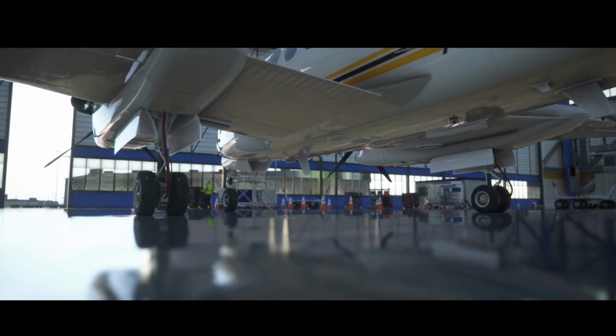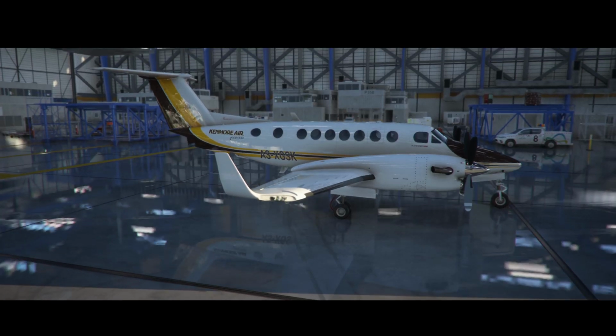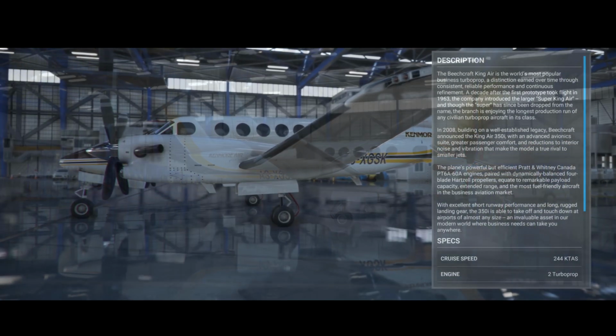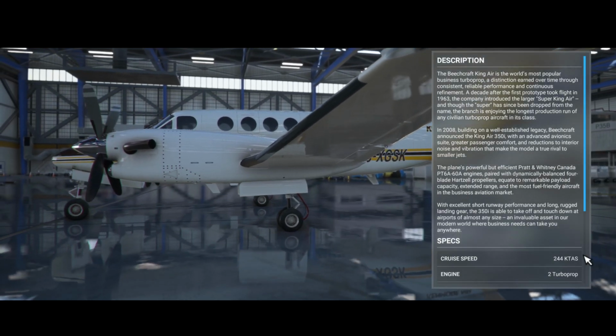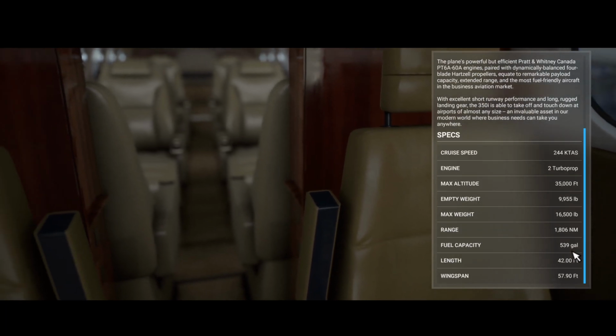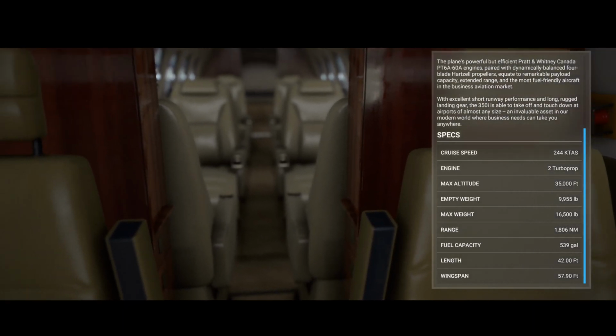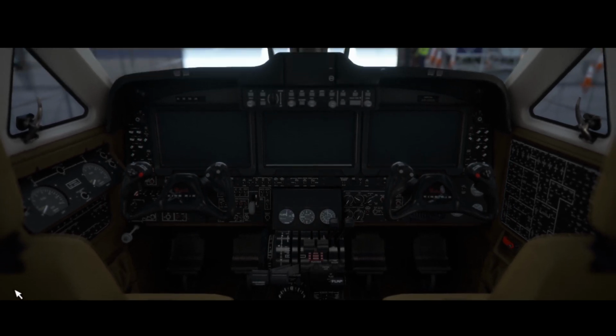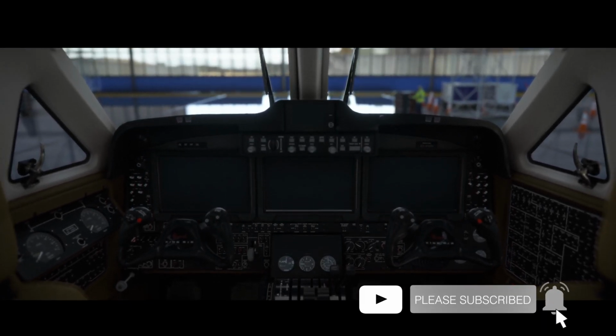I'd like to invite you along, and here is our beautiful little plane we're going to use today. And I tell you, this game is just amazing. Here is a little bit of the description of our little plane. It's a beautiful aircraft. It really is. I love this. And we're going to take this into the Great Smoky Mountains.